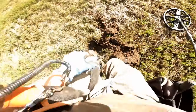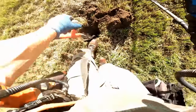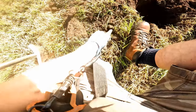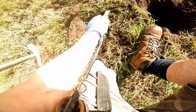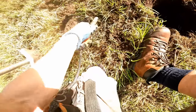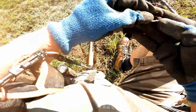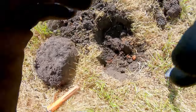This is 33. Well, we've got it out, whatever that is. Let's see what it is. 33. Sort of brass bit of metal there. That's it. This was a 21 and it's just come out with the trowel now.